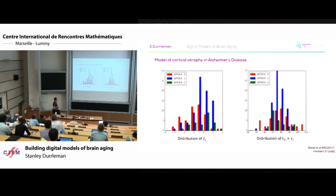And again, we can see the distribution of the dynamic parameters, so we account for variability in the pace of disease progression or time shift here. We see the histogram for three different subgroups in this population with genetic factors. The more alleles of this APOE4 gene, the more at risk you are to develop Alzheimer's. And we see that on average, this green histogram tends to be faster progressors and earlier onset than those having no alleles of this particular gene. And that, again, is quite in line with the medical literature.